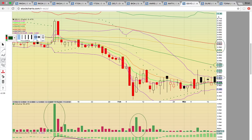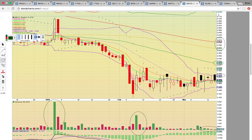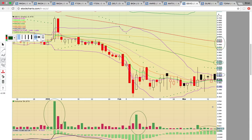Okay, it looks like it wants to run, and if it can get above that 53 level, then it could possibly run up to 58 to 60. It has really light volume here, and it's holding support. All it needs is a bullish volume spike and a push through resistance. So keep an eye on it.